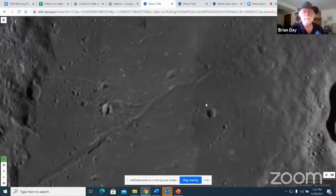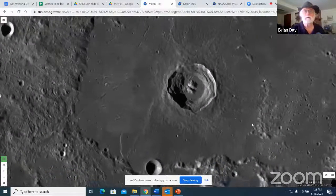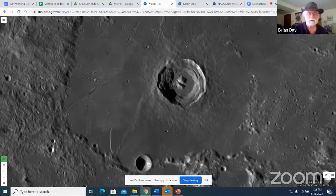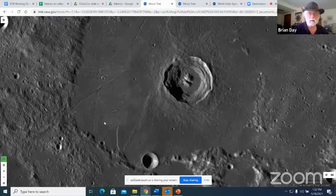So Lacus Mortis is an area that is going to be explored by a robotic lander that is going to be launched and flown by one of NASA's commercial partners called Astrobotic. They're going to carry a bunch of NASA experiments to an area right around here in Lacus Mortis. But they're not just carrying stuff from NASA. They're going to carry experiments and payloads, equipment from universities, from private companies, and also from a university and space agency in another country.